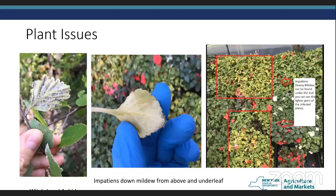Here's a picture of a common problem with the witch hazel tree. It's an aphid, and it needs birch to complete its life cycle. And a disease of concern, which is impatiens downy mildew, which has been an issue for impatiens plants, often used decoratively. And the mildew grows in a high humidity condition, and it's difficult to treat. So that far right image was taken in a greenhouse, usually a high humidity environment.